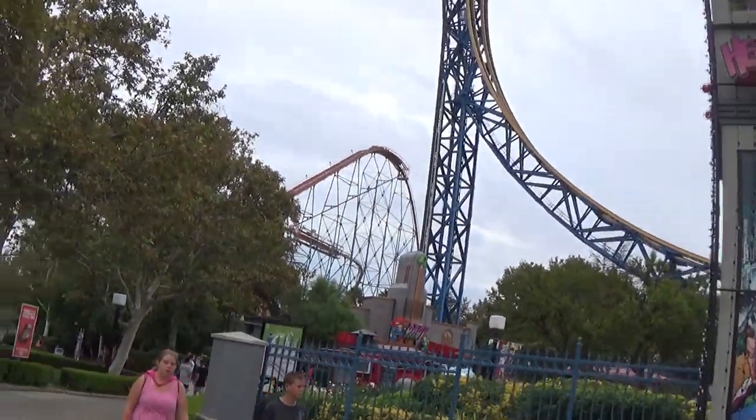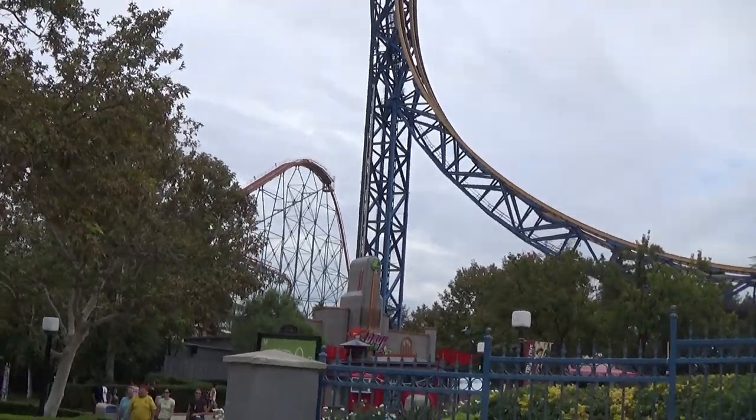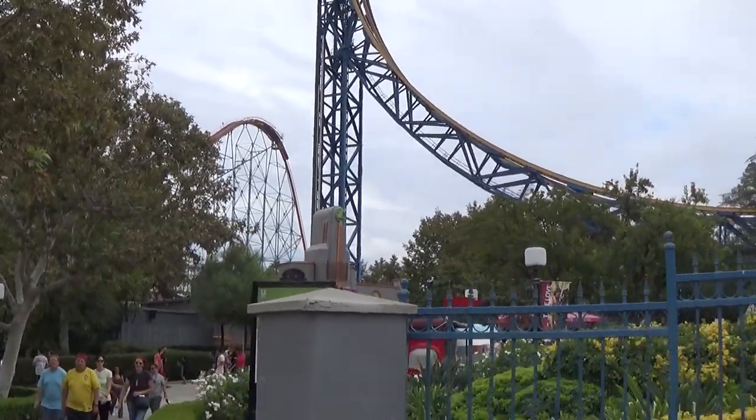Very fast. Time for something a little bit scarier now, especially if you don't like heights. Lex Luthor Drop of Doom. This is the tallest drop tower that we've ever done, along with the tallest coaster. It's actually fastened to the tallest coaster we've ever done, Superman. Let's do the Drop of Doom.